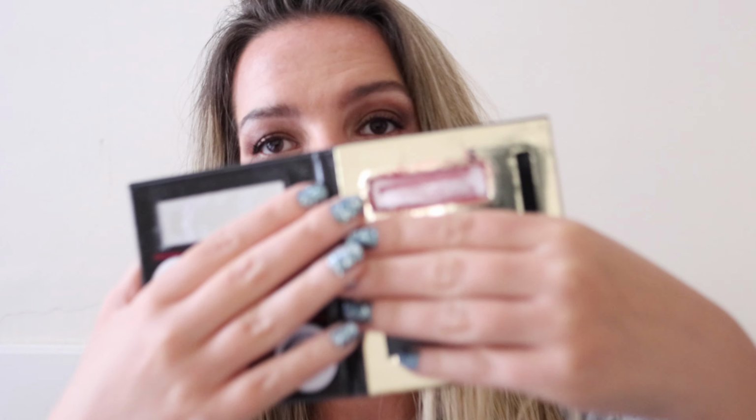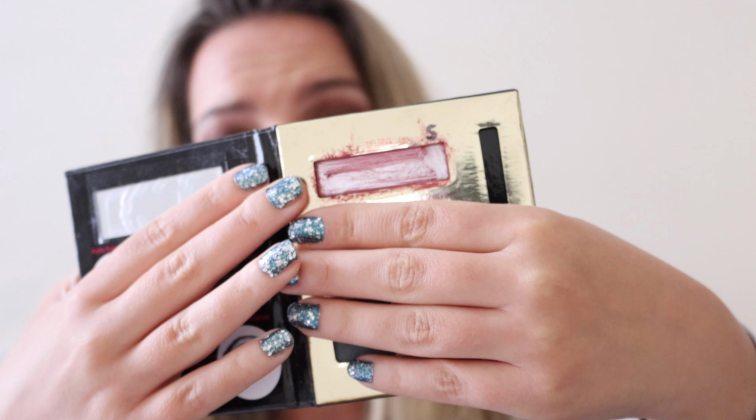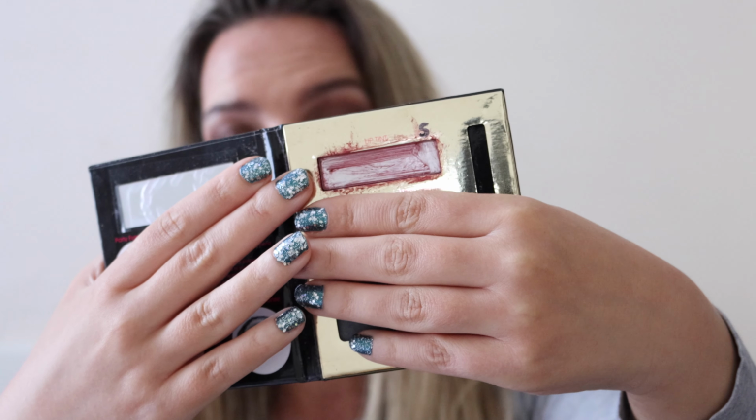Now, talking about that lip gloss, this is a lip gloss from this palette. That was the lip gloss. I know it does seem as if there might be some product there, but there really isn't. These are just smudges of color from the brush. So this is another product that I have managed to use up completely. Another lip product.